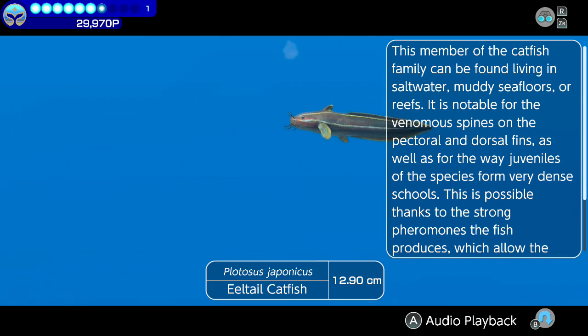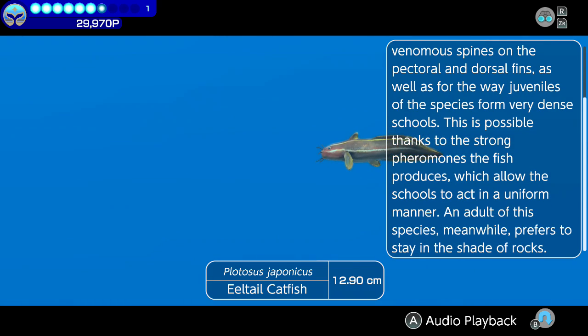Eeltail catfish. This member of the catfish family can be found living in saltwater, muddy seafloors, or reefs. It is notable for the venomous spines on the pectoral and dorsal fins, as well as for the way juveniles of the species form very dense schools. This is possible thanks to the strong pheromones the fish produces, which allow the schools to act in a uniform manner. An adult of this species, meanwhile, prefers to stay in the shade of rocks.